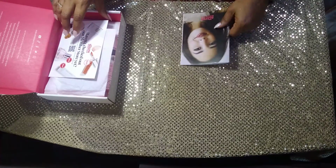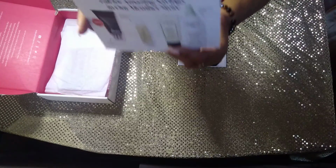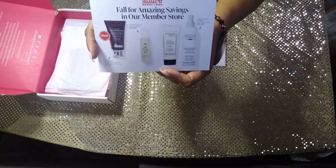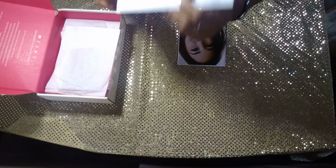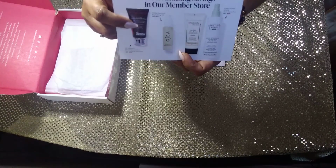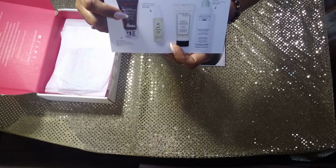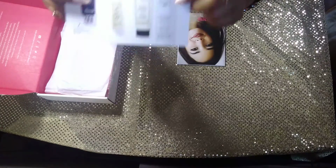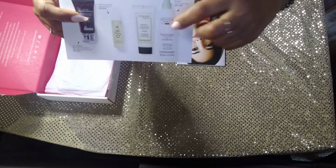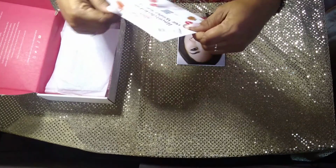So we're gonna open it up. They give you a little card to show you other products that you can get, and you can get discounts. Like, let's say this product right here, it says it's $79, but you can receive this product for $29. And this product here was $82. And you can receive one of these products for $25. You can order from Allure.